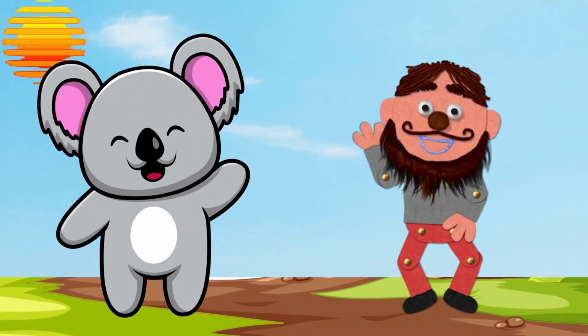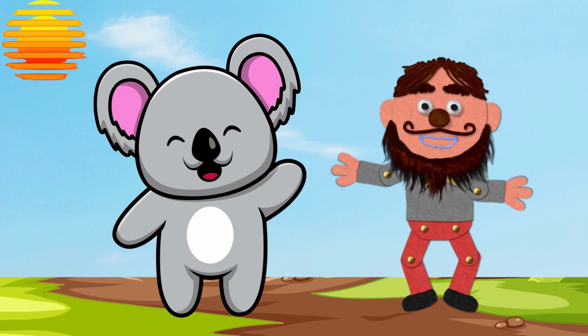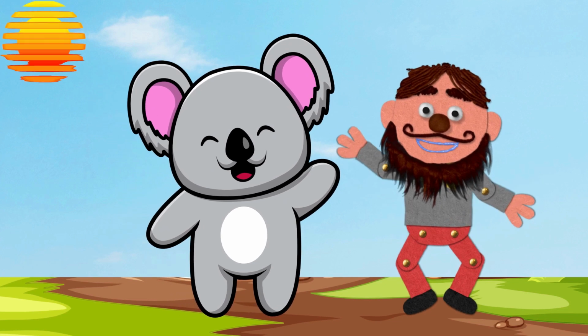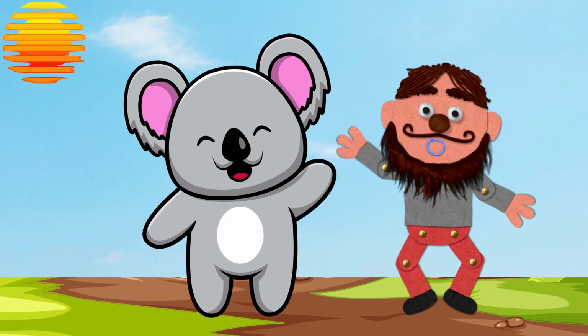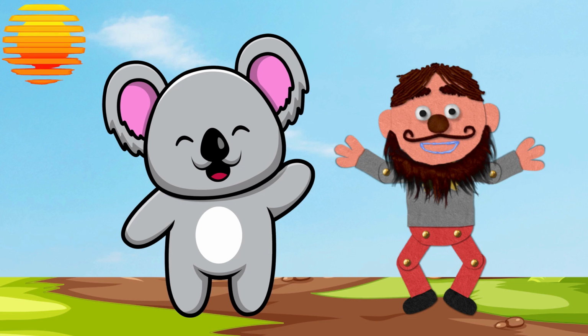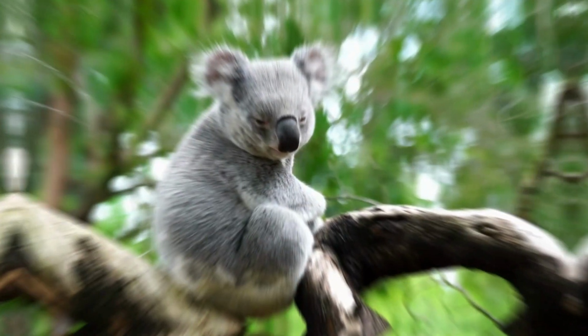Up in the eucalyptus trees, we find the koala, the sleepy snuggler. They have fuzzy ears and cute button noses. Koalas are like living teddy bears who love to take long naps in the sunshine.